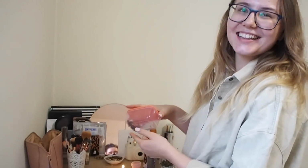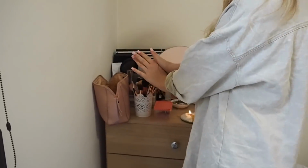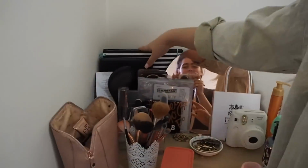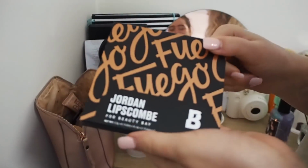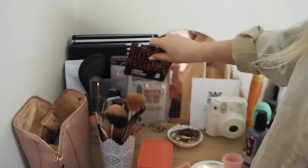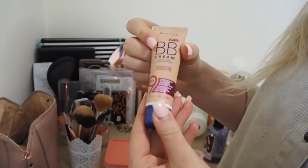I've got a little Tupperware of coins. I hate these being in my purse. My little makeup station. Palette. Any favourites at the minute? Well, I'm loving this. It came from Beauty Bay. It's great. And I'm also loving my Rimmel BB cream for uni days. Nice.